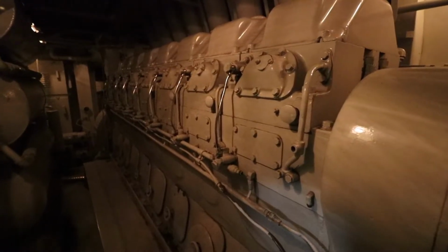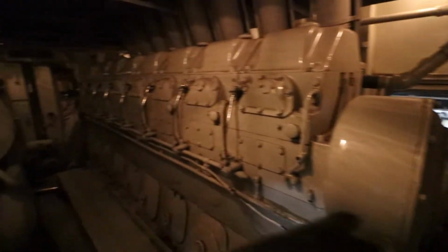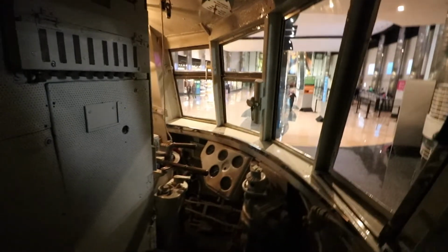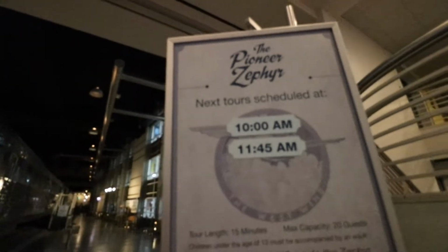Okay, so take a look at this. This is how big the engine is. I mean, look at this, guys. That's crazy. And I have a little bit of a view on the front side, the driver's seat right there, basically. Yeah. Alright guys, there you have it. That's the tour of the Pioneer Zephyr, and let's go and see what else we can see from here.